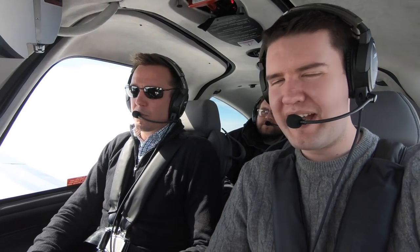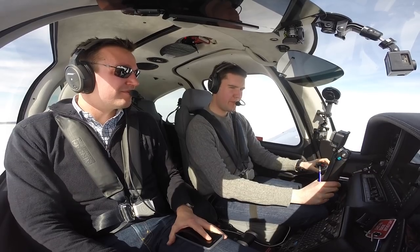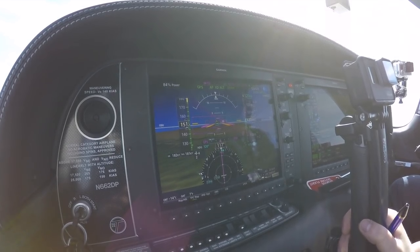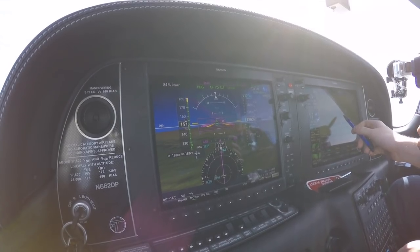We're direct Fribourg now, so we got our shortcut that we wanted. It took probably about 10 minutes off the flight time. And then we're sort of working out the route. The main aim for coming to Zurich was to avoid military airspace, turn right 10 degrees to avoid the airspace, November 62 Delta Papa. So that's just that little clip there, isn't it, the military airspace?